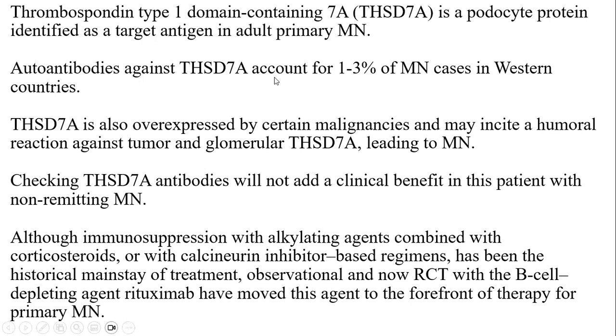The thrombospondin type 1 domain containing 7A is a podocyte protein that is identified as a target antigen. So it's a de novo immune complex formation. The autoantigen is in the podocyte, and the antigen-antibody complex is formed de novo in the podocyte.